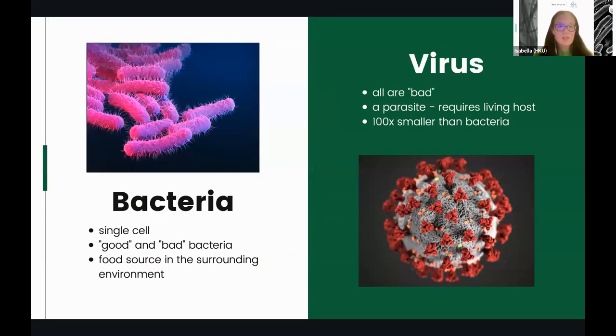Bacteria is a single cell organism, and there are good and bad bacteria. If you don't know, the good bacteria you can commonly find in cheese, milk, and yogurt, so dairy products, and the bad bacteria, as we all know, is the one that makes us sick. And usually they source their food in the surrounding environment.